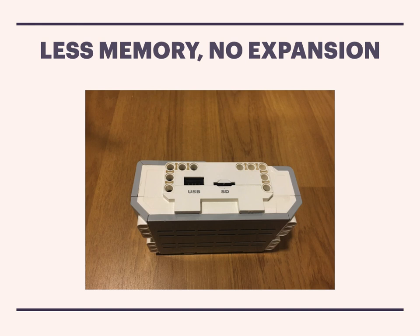The next thing that I'm going to talk about is the expansion. And here EV3 has a clear advantage. It has a USB port, which you can put a wireless dongle in. And it also has an SD card slot, which you can actually use for additional programs. And you can even install EV3 Dev, which is a very powerful environment that you can use to program your brick in Python. So if you need that, you absolutely must get the EV3 brick because 51515 doesn't have that.